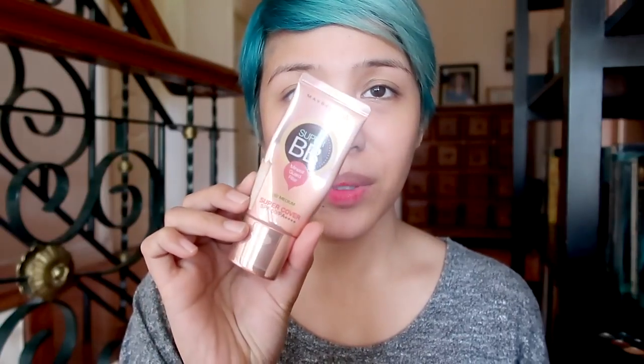I'm gonna use a super BB cream from Maybelline. This has always been my favorite. I've been using this for years. Sometimes, pag natatagalan ko na siya ng gamit, medyo nawawala na yung magic niya for me. So I switch from this to a CC cream or to another BB cream from time to time.